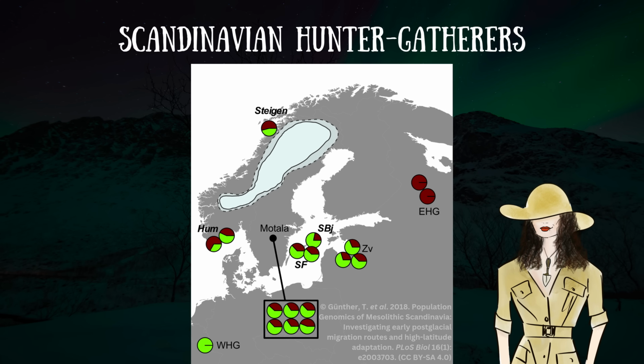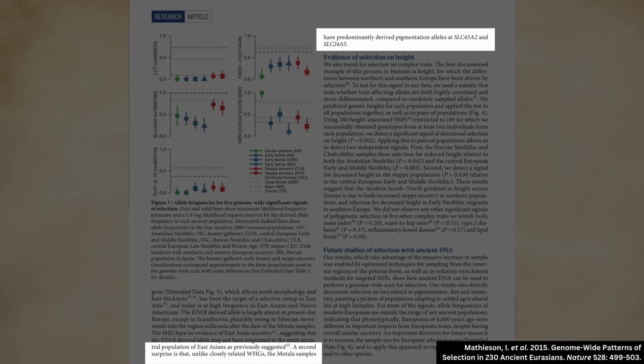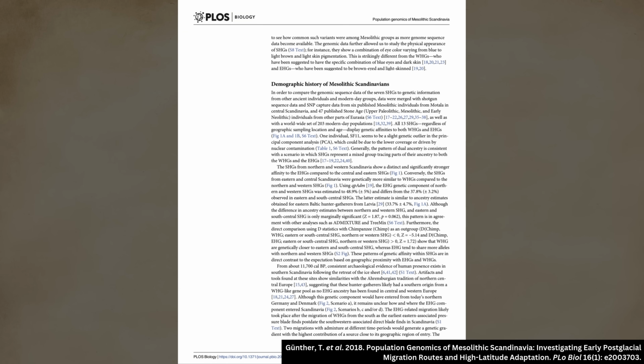It appears to have been the migration of EHGs, already carrying the derived alleles, that brought the first wave of lighter skin genes to Scandinavia. According to this paper, which studied the genomes of Scandinavian hunter-gatherers from Motala in Sweden, the derived alleles in genes SLC24A5 and SLC45A2 were present at high frequencies in their sample. Interestingly, this study found the combination of light skin and blue eyes in Scandinavian hunter-gatherers.